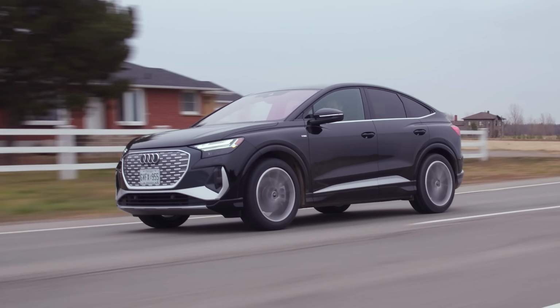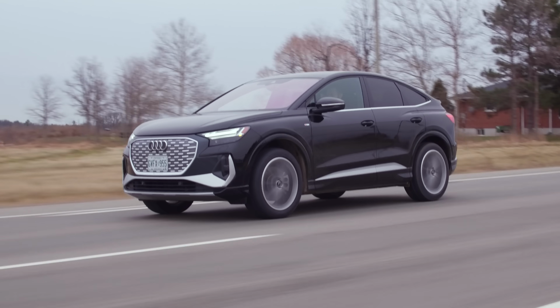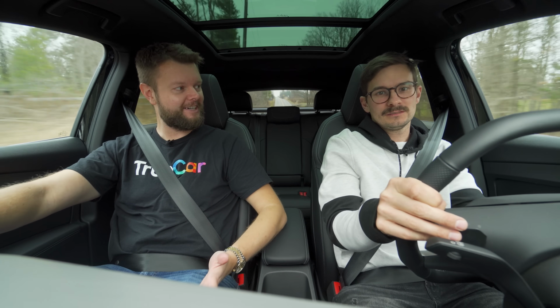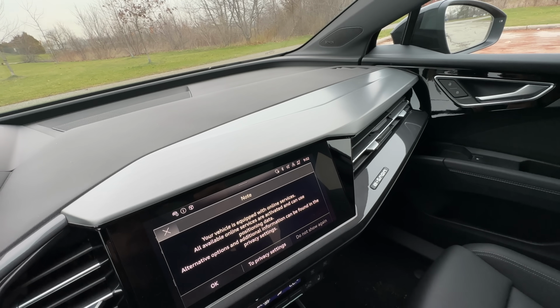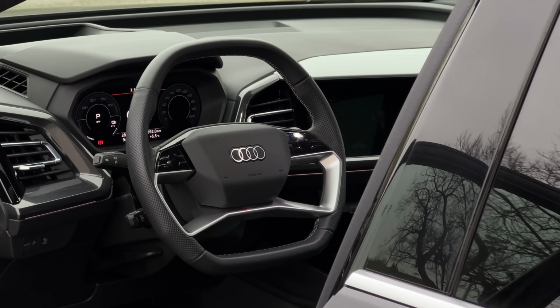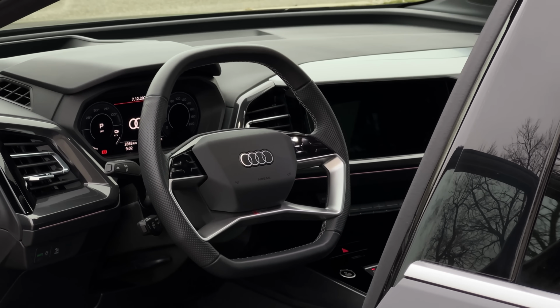This is gorgeous, almost. And some of the stuff on the interior, look at this brushed aluminum. This looks fantastic. Yeah, that looks really cool. The thing that I like the most is the shape of the steering wheel, how it's like a Squircle? Squircle, yeah. Squircle me all day, baby. It's kind of electric-y, but also not.